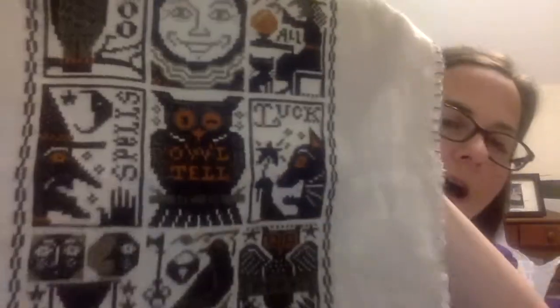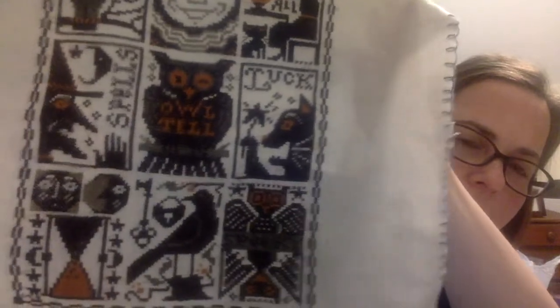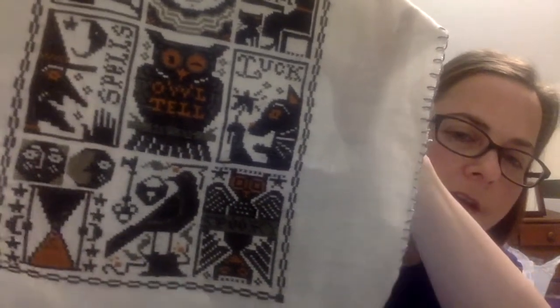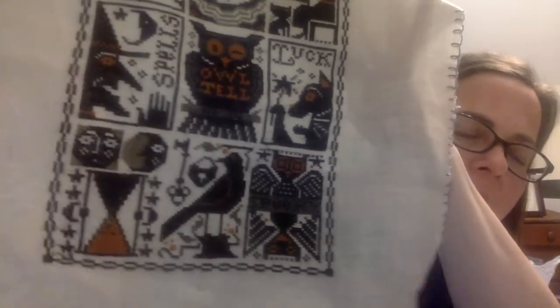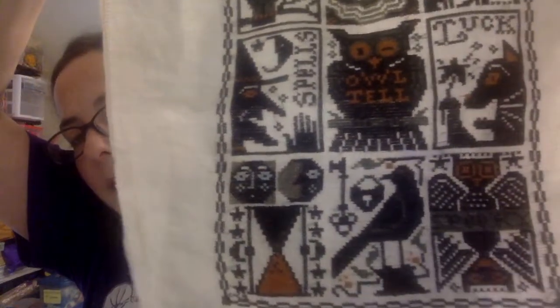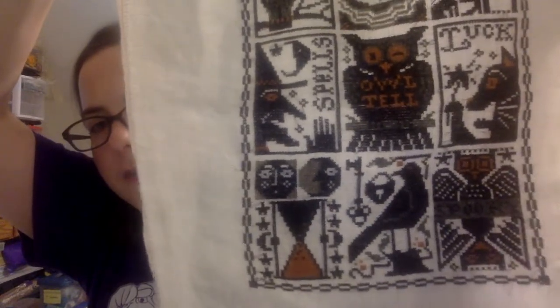But I finished this in, I think, June, right as school was ending, and I had some free time since everything was packed up. And I kept it pretty much the same except for the bottom row. I wanted to have kind of a tic-tac-toe row of owls with that little bat down there. So cute. And so I moved everything over on the bottom row. I moved the raven over, and I think there was a palm reading thing that I missed.